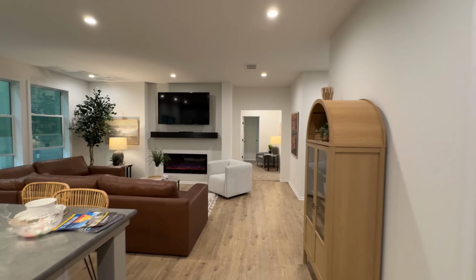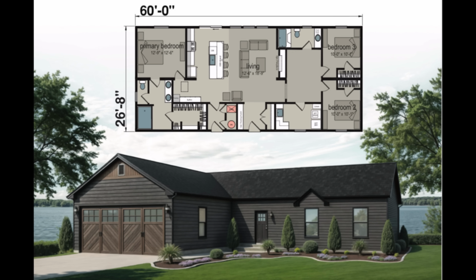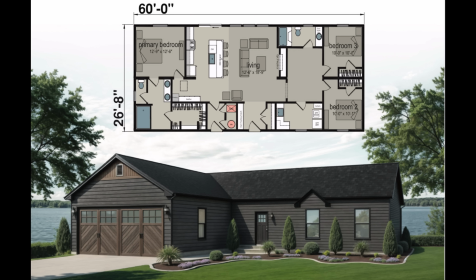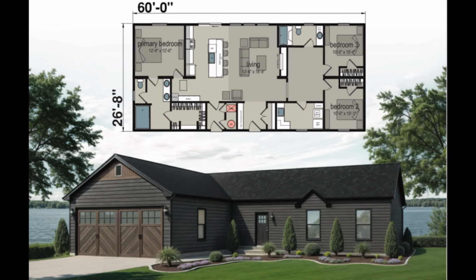1,600 square feet, 3-bedroom, 2-bathroom. Here's a look at the Little Sky floor plan. With dimensions of 26'8" wide by 60 feet long, there definitely isn't a shortage of space in this home. It can be built as either a modular or manufactured home, and this specific home came from their Topeka, Indiana factory.